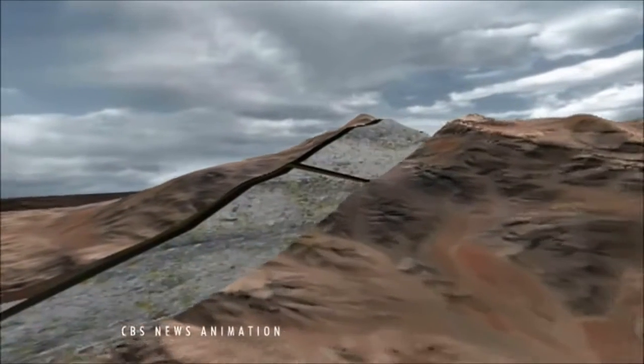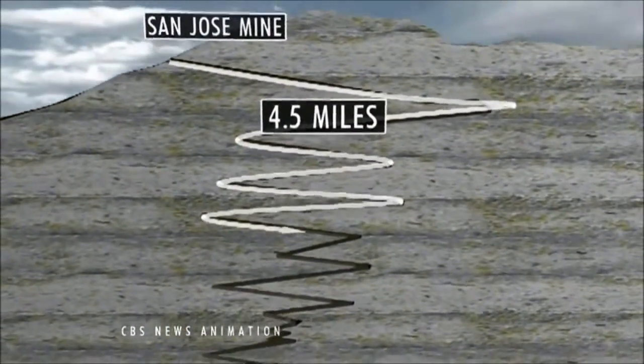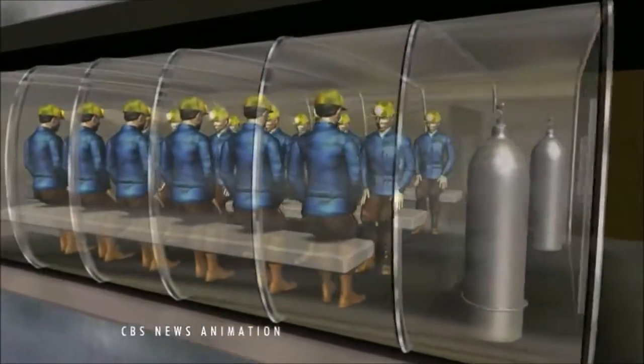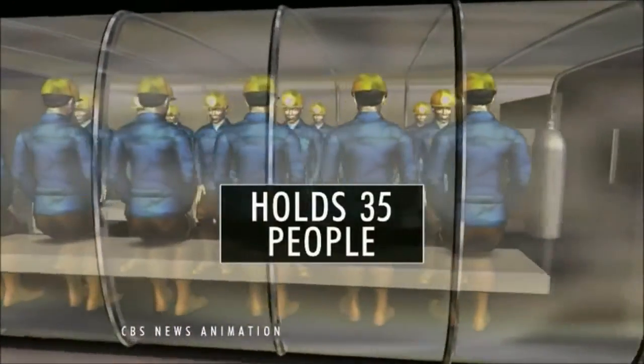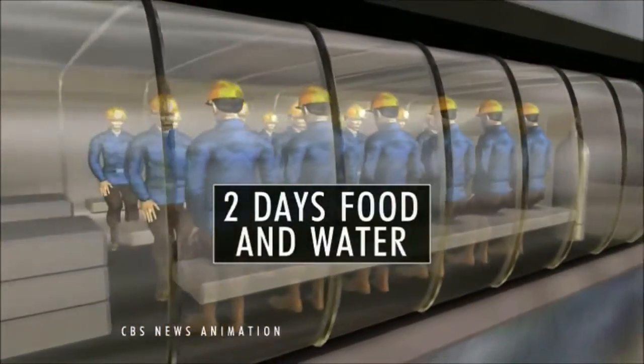The mine looks like a giant corkscrew, spiraling roughly 4.5 miles down. When part of it collapsed, the 33 miners took shelter below in a so-called refuge chamber, a room that's about 500 square feet, or the size of a small studio apartment. It's built to hold 35 people, has ventilation shafts, and the men have been rationing a couple of days' worth of emergency food and water.